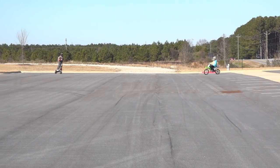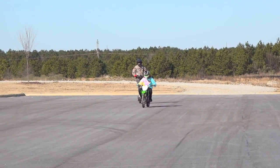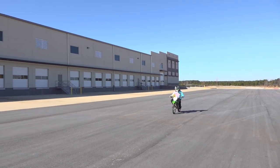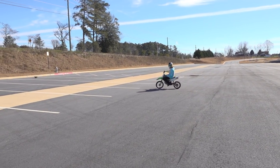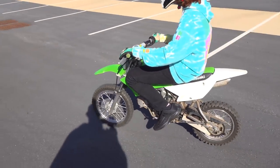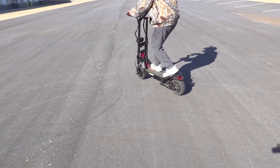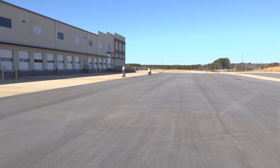Looking good. All right, they're gonna race. Try to do a wheelie. Just try. I would bust my butt. No, you wouldn't. Okay, let's go. All right, go race him then. Oh, look at the stoppy. Show him the stoppy. Look at that. You saw the front wheel drive on that thing? That thing has rear wheel drive and front wheel drive.